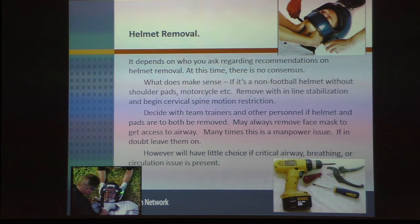You can always remove the face mask first. There are clips here, and you can take this metal mask off. You can use garden shears. There are a couple of actual devices you can use for it, and hopefully the trainers have them. Some of them are just a screwdriver to remove the mask. You can always just remove the mask and leave everything on.